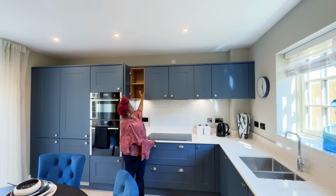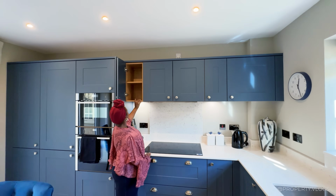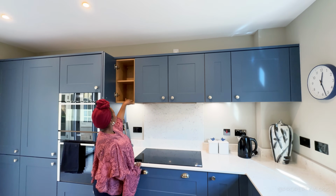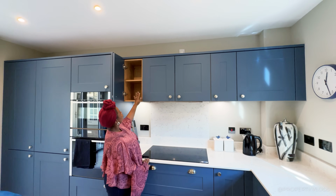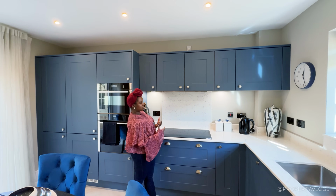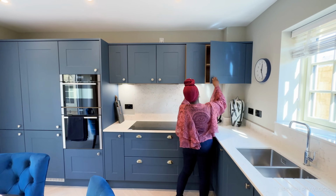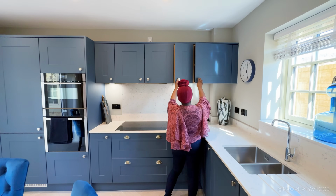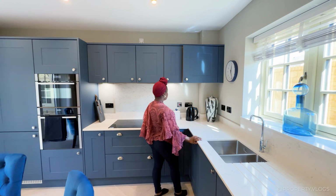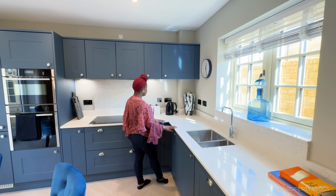Again, it's shaker style cupboard doors, and you've got a wood veneer on the inside. It's like a dual tone, but I really like the fact that it's not two different colors, it's like two different textures. Again, wood is always a really lovely choice to pair with colors. And then just so much storage. Did I mention it's all on soft closes? I probably did. You've got the USB sockets there, which is great for your devices.